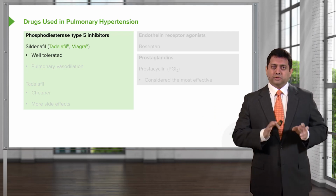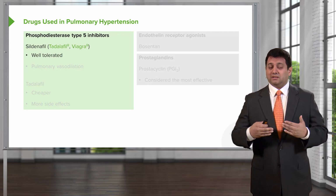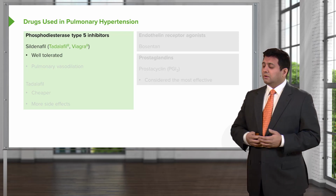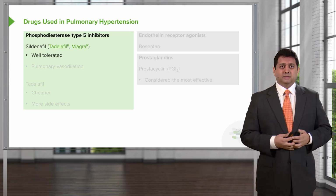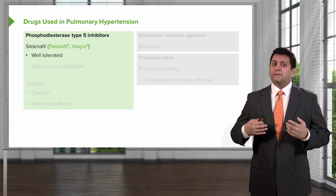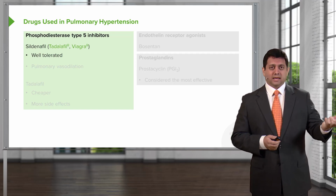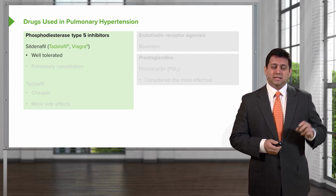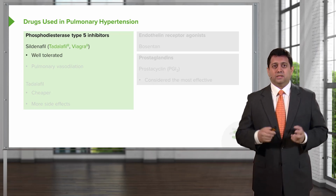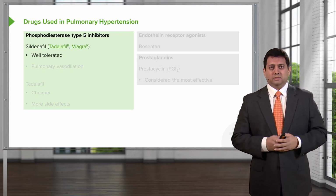There are a couple of treatments for pulmonary hypertension. Remember that pulmonary hypertension is not a great disease to have, and it can result in death. Now, we first started using what is now called Viagra or sildenafil for children who had pulmonary hypertension. And how Viagra came to be is we noticed these little babies, these little neonates, had erections, and some enterprising physician somewhere decided, hey, this would be a great drug for adults to take. That's how Viagra came to be.